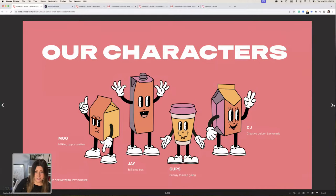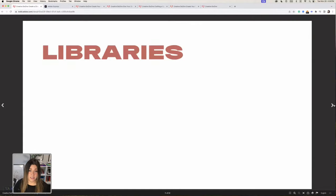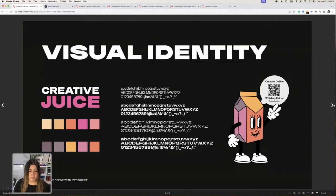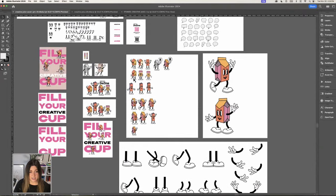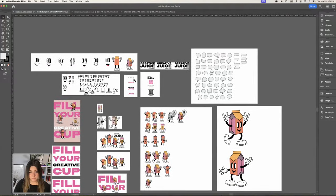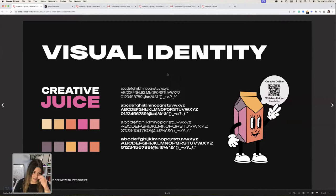After that, we created our series of characters with their personalities. Having personalities definitely helped to build the storytelling. And then we built libraries, which that image is also not showing up. So this here is our library. There was a lot there. Let me just go back to this. We built the visual identity.